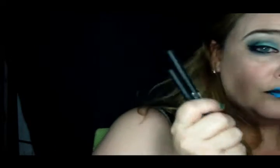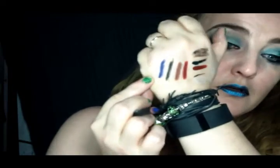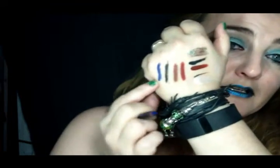And I picked up two lip pencils that I really like. The first one is in Alien, which is their black. Just a black lip liner. And the second one is in Jet Set. And this one is a blue, because everyone needs a blue lip liner in their bag of tricks.